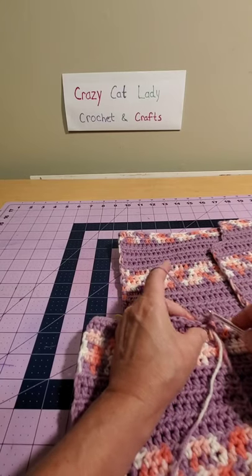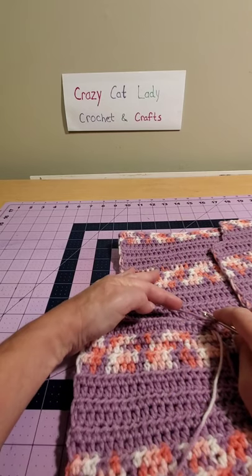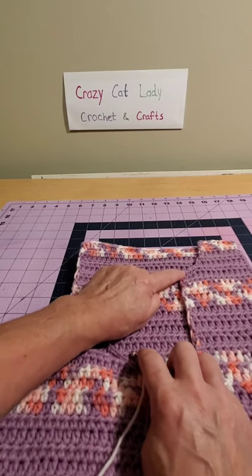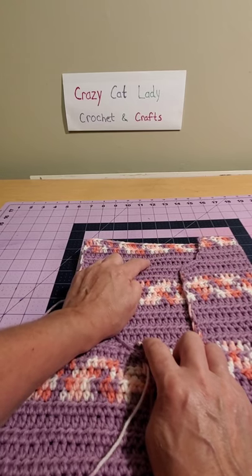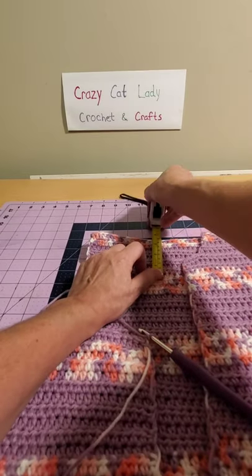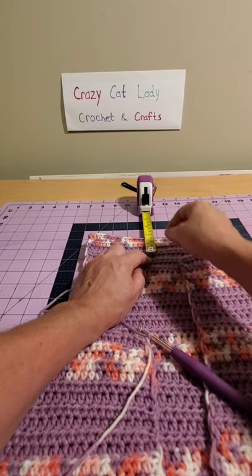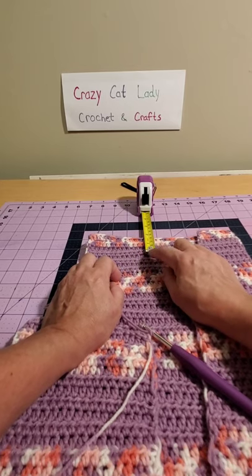So then what we're going to do here is slip stitch back across, and then continue our half double crochets until we're even with this row over here to start our decreases. What I did is I measured down an inch and a half according to the pattern on the back panel. And that's where I put my marker. And once I get to that spot, then I'll start the decreases. But once I get to this point, I'll be back with you.